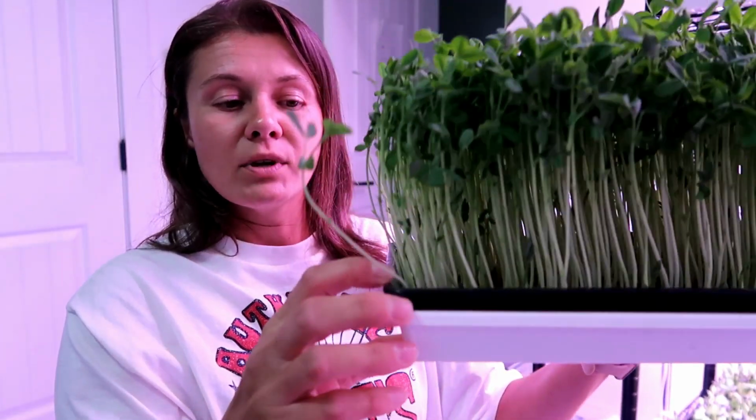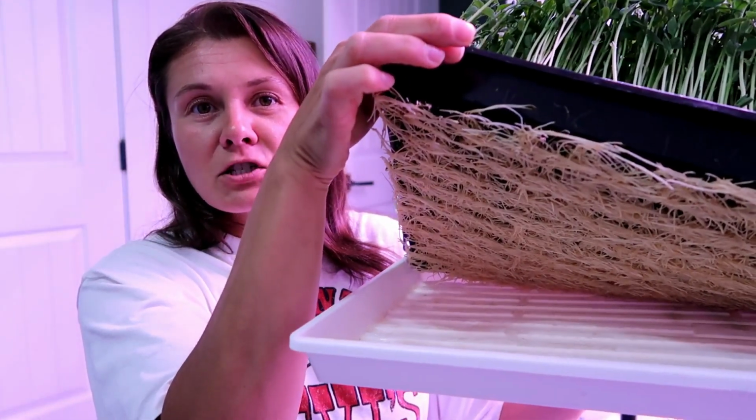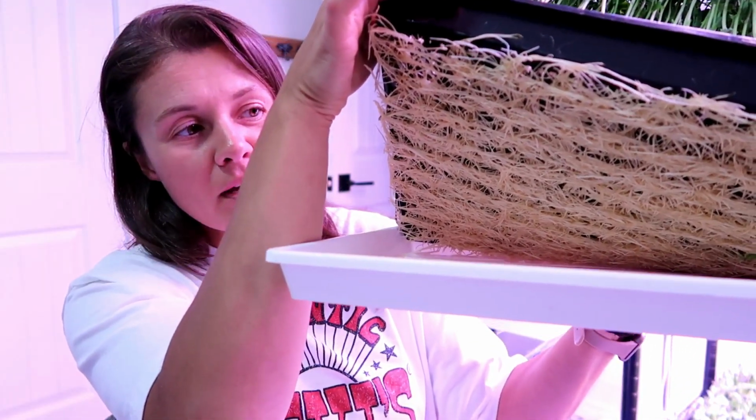So I use the silicone mats in my trays for 4 varieties. I have the wasabi, the spicy, the radish, and the broccoli. So I use those on those varieties. And then for my peas and my sunflowers, I do not use a silicone mesh pad at all. See how those roots just come through?